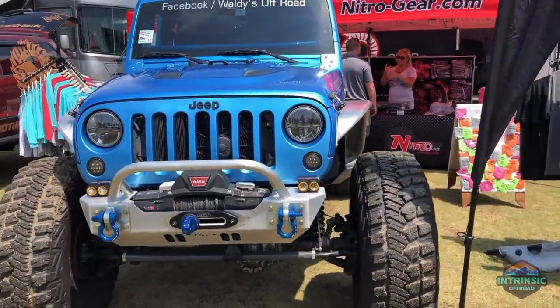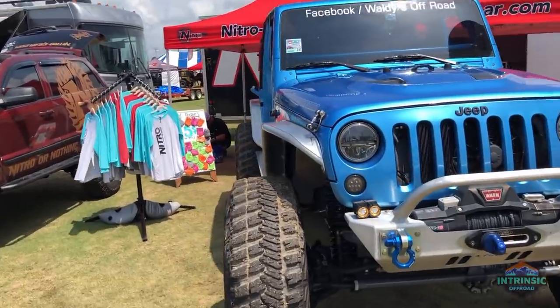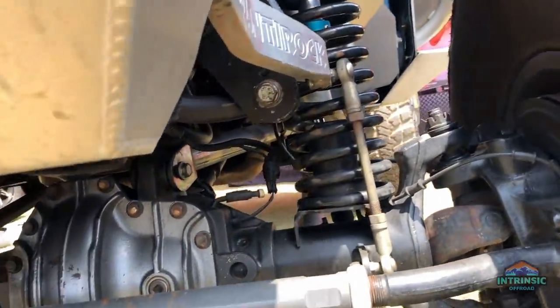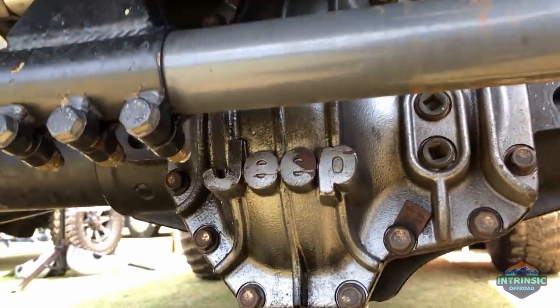I bought one of those at the last show from, I don't know who, somebody, because my limit the whole wiring. It's 42 MTR, Goodyear MTR tires are massive. Pretty cool. Billet aluminum color. Got the Ultimate Dana 60 with the Jeep logo. Very cool.